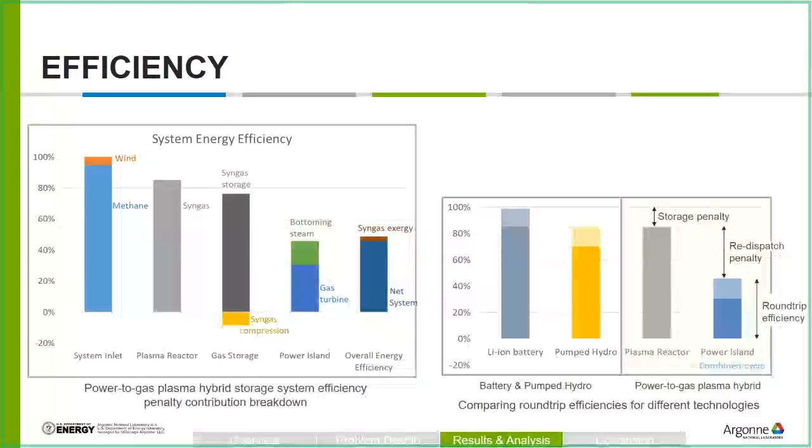Now, what about efficiency? Here I'm showing a series of charts that takes you through each component in the model, starting from the system inlet all the way through the plasma reactor, the gas storage, and the power island. For each step there is some efficiency penalty. Through the plasma reactor, it takes about a 15% efficiency hit. Storage, for the compression, maybe around 10%. And the redispatch, a significant amount. And you end up with a round trip efficiency of about 45%, less than 50%.